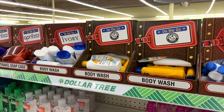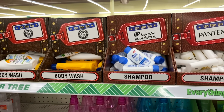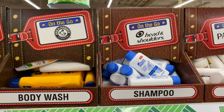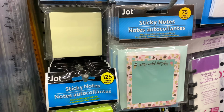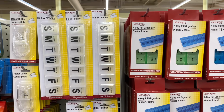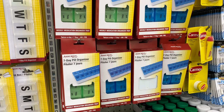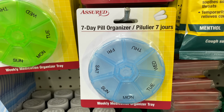These travel-size body wash, shampoo, and conditioner choices were hard not to take home. The sizes were generous, and the prices clearly beat other stores. The sticky note selection was on point today, and some of the designs were oozing with adorableness. Pill organizers can be used for so much more than medication and vitamins. While I didn't buy any today, I love to use them to hold earrings, rings, and maybe even jelly beans.